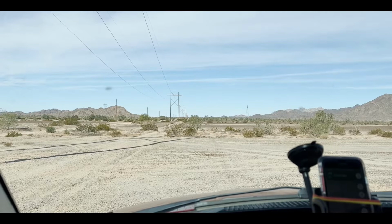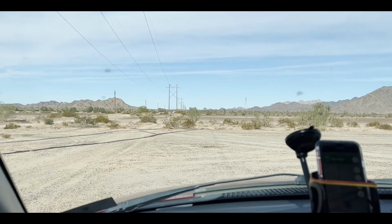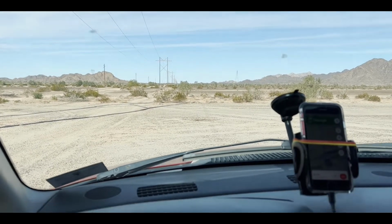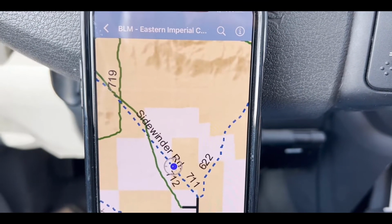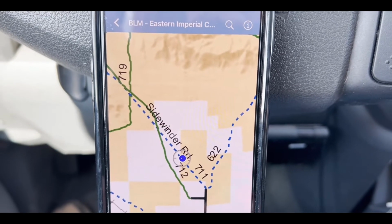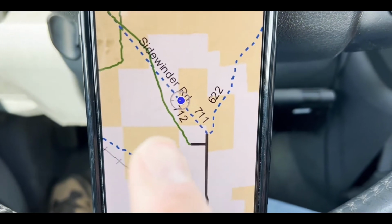Progressing up Sidewinder Road, you're looking at Sidewinder Road heading north on your screen. I stopped the truck here at a free campsite I want to show you. This is on my iPhone. This is the Avenza app, the BLM Eastern Imperial County map that you can get on the Avenza app.